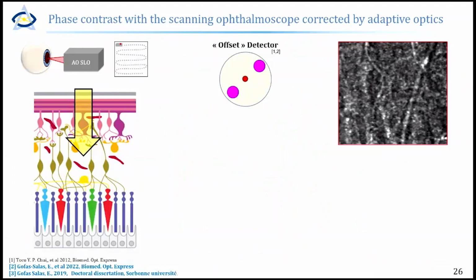So to address this challenge, we had to change the AOSLO, and we have to develop a new modality, which is called phase contrast. And the idea is that instead of scanning with a confocal pinhole, we're going to shift this pinhole to an offset position. So we're going to block the confocal signal, and we are actually going to detect the out of focus signal and the multiply scattered signal.